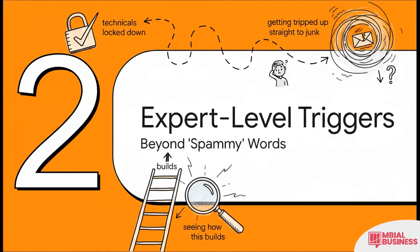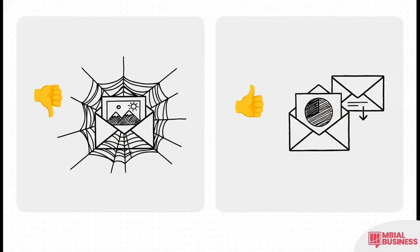Okay, so let's say you've got your technical house in order. SPF, DKIM, DMARC, all green. You can still get tripped up. Now we're going to get into the more subtle, expert-level stuff that can sabotage your emails. A really common mistake I see all the time is this image trap. I actually watched a client's deliverability just tank because they sent this one huge, beautiful image with almost no text.